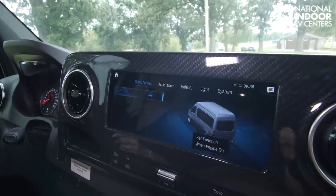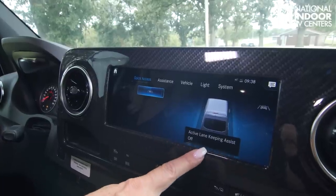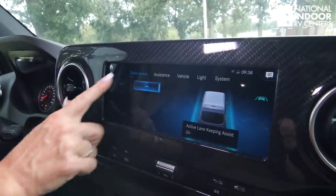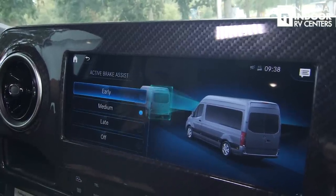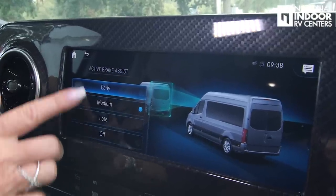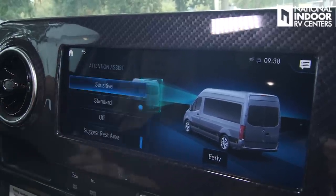So in our settings, we've got our quick access button. This is going to allow you to turn on your active lane keeping, turning it on or off. I of course want that on. Then we'll go to assistance, and we've got our active lane keeping assist, active brake assist. You can set if you want it medium, late, or off, or early. Medium, I'm going to go with early. And we'll go back.